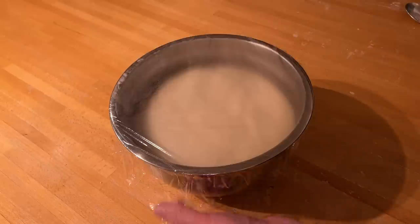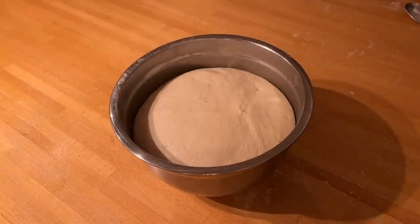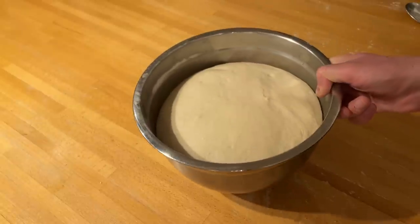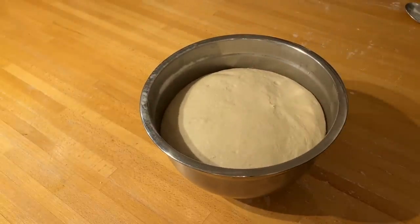Okay, that was about an hour. Let's take this off. And there you go. Some nice wobbly dough. What I want to do now is knock that back and prove it for a second time. I'm just going to get some flour on the board and then start pulverizing it again.